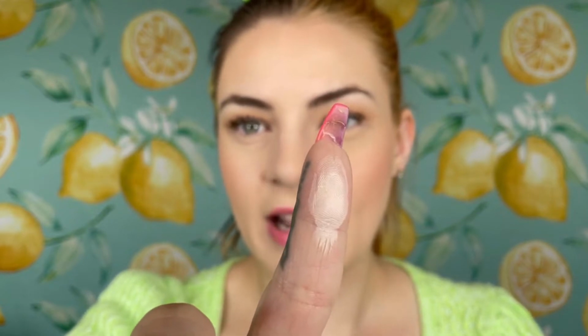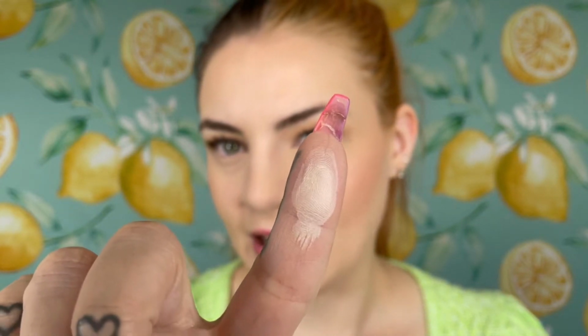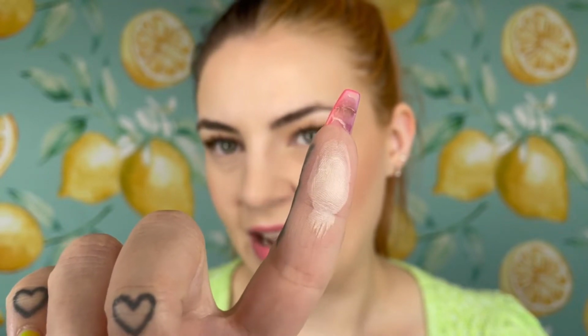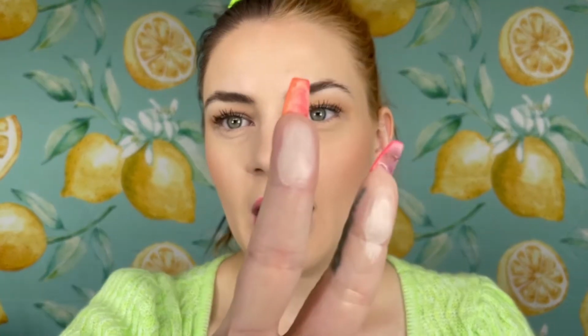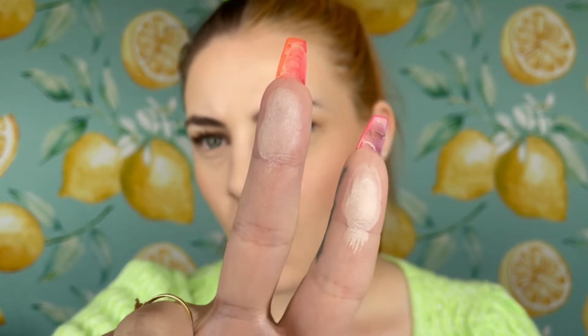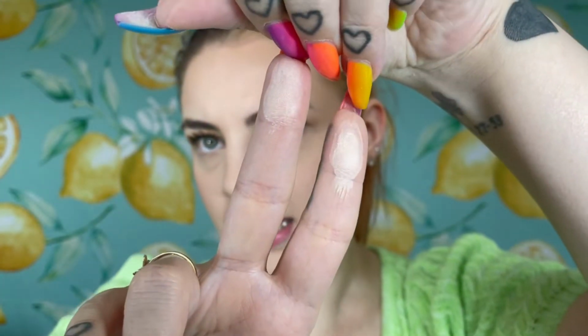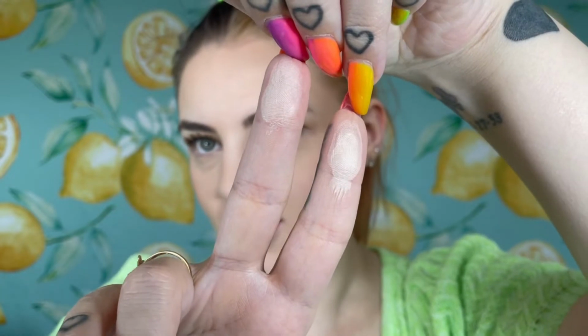We can try swatching them as well. So that one right there is the Charlotte. You can see it settling a bit into my fingerprints. And then this one right here is the Jouer. So on the, don't look under my nails, guys. They're such a mess. I'm so sorry.